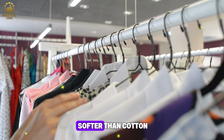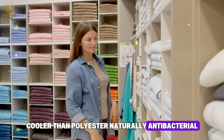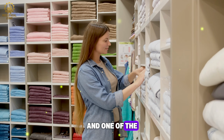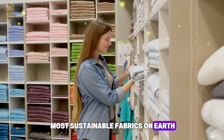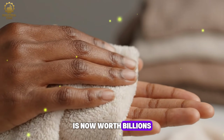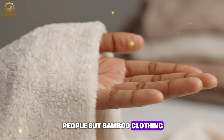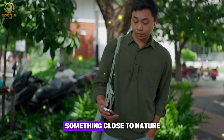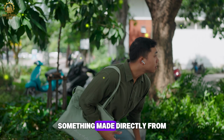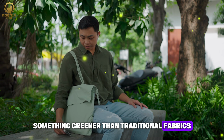Manufacturers describe it as softer than cotton, cooler than polyester, naturally antibacterial, eco-friendly, and one of the most sustainable fabrics on Earth. Consumers love it. The global bamboo textile industry is now worth billions of dollars. Every year, millions of people buy bamboo clothing, believing they are wearing something close to nature, something made directly from a fast-growing plant, something greener than traditional fabrics.